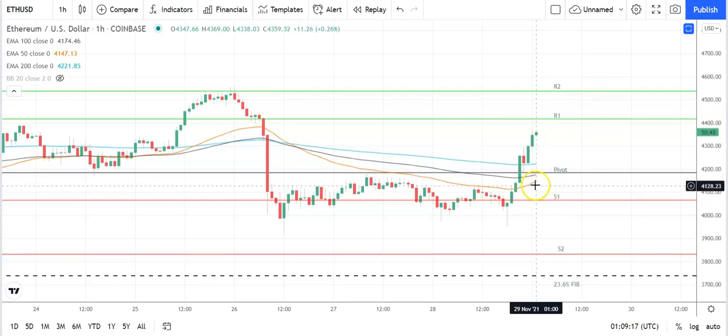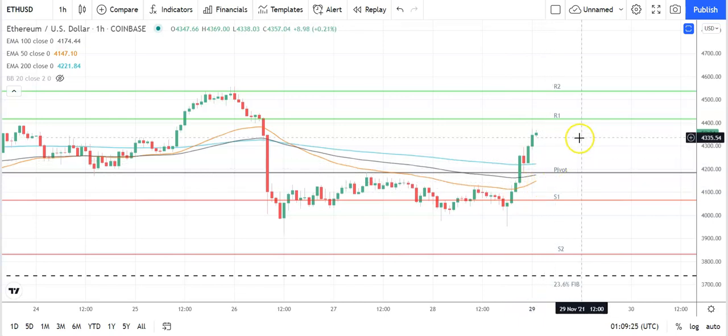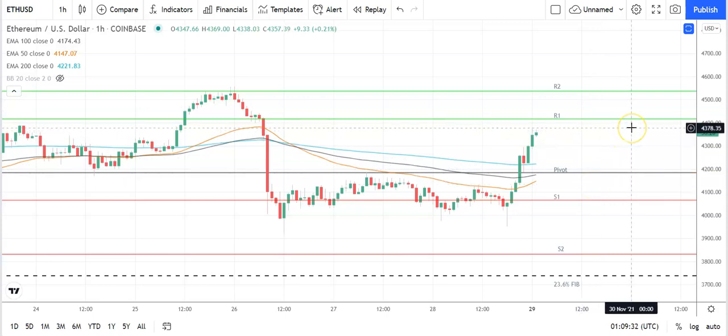Looking at the EMAs, we're also seeing the 50 closing on the 100 and the 100 narrow on the 200, so that's bullish. So a further narrowing and a bullish cross of the 50 through the 100 would bring 4,500 levels into play. So key would be to avoid the pivot at 4184 and break through to 4,400 levels to avoid the support levels on the day.